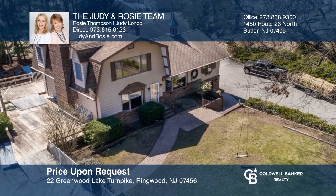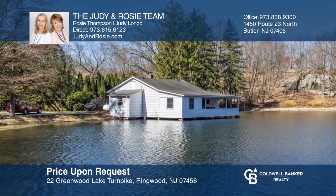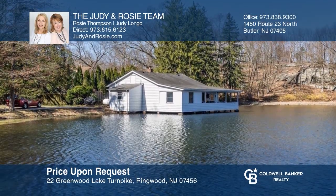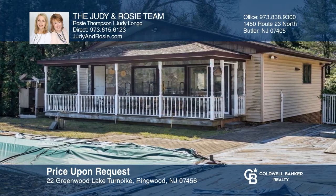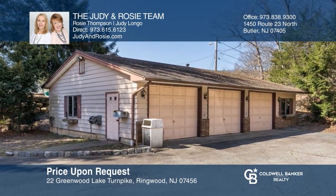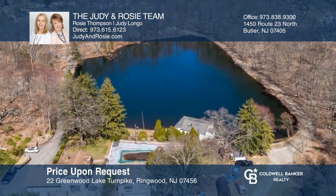This unique opportunity features 3 houses on a private 12-acre park-like property with its very own lake and in-ground pool. The property features a main home, a 2-bedroom cottage on the water, pool house, and 5-car garage. There's so much to offer and is close to state parks, shopping, restaurants, and more. Feel like this property is right for you? Contact the Judy and Rosie team to see how to make it yours.